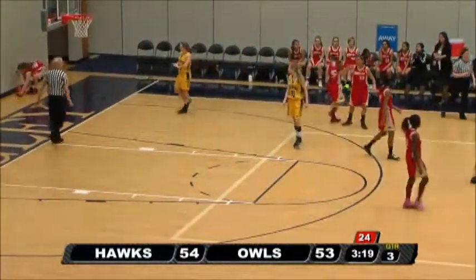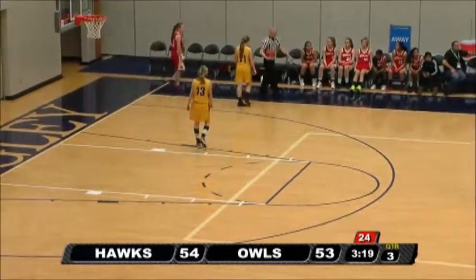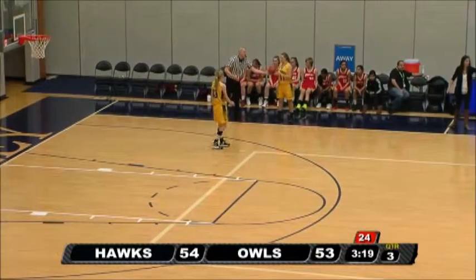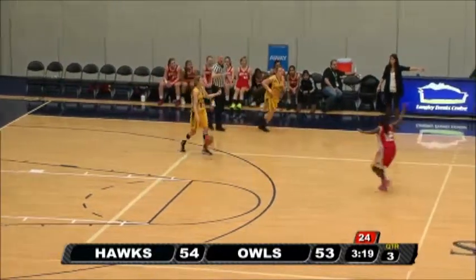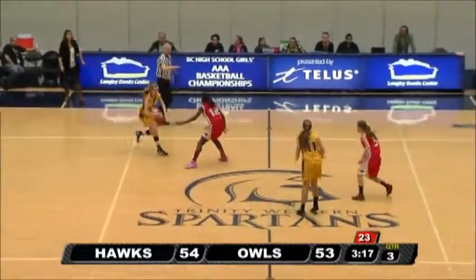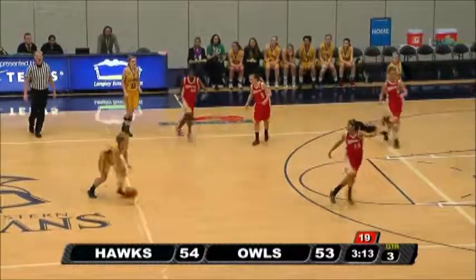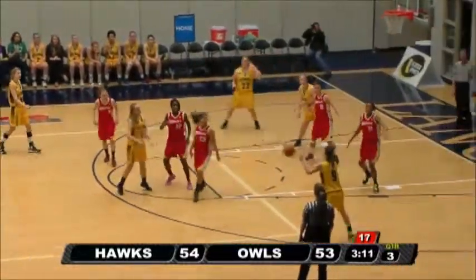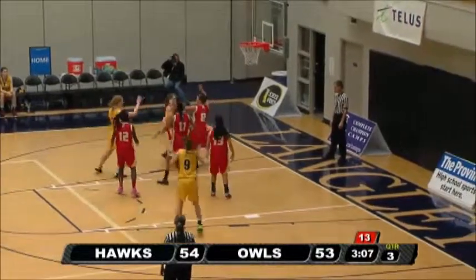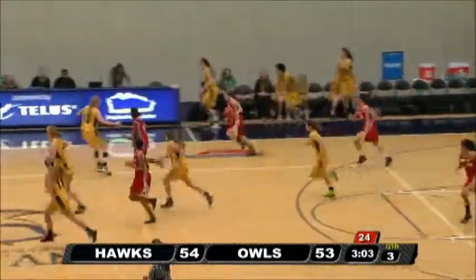That's a great defensive play. Madison Barton recently checked into this game for Briscoe, and she stands in there and draws the charge. Big momentum boost on the defensive end for Kelowna as they now take over offensively. Ooh, close call there, but they get it inside to LaFontaine. She's trying to drive on the baseline, holding her ground well.